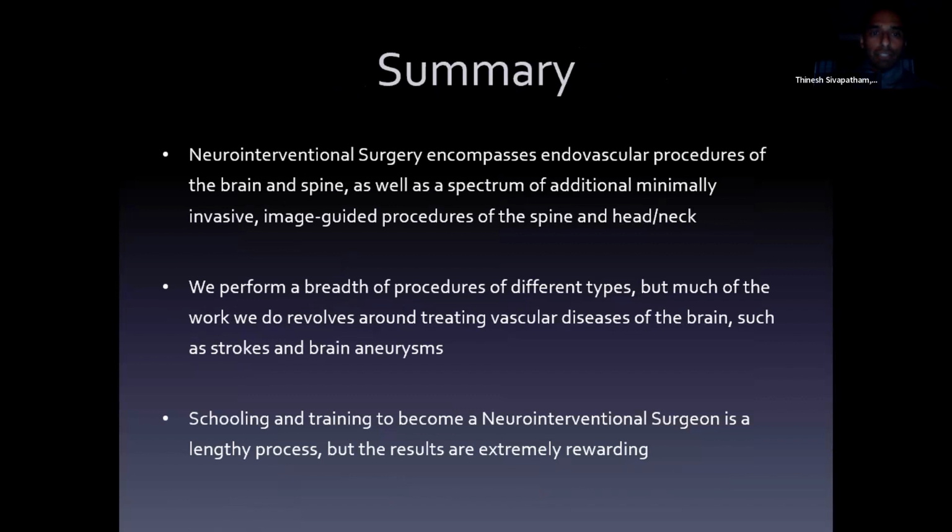In summary, neurointerventional surgery encompasses endovascular procedures of the brain and spine, as well as a variety of other additional minimally invasive image-guided procedures of the spine, as well as the head and neck. We do a breadth of procedures of different types. Much of the work we do revolves around treating vascular diseases of the brain, such as strokes and brain aneurysms, which are the bulk of what we do. Like I showed, I showed some cases today. So even though the schooling and training to become a neurointerventional surgeon is a lengthy process, the results are extremely rewarding. So something to think about if you're interested to pursue that.